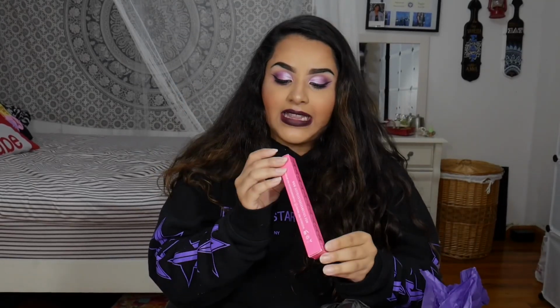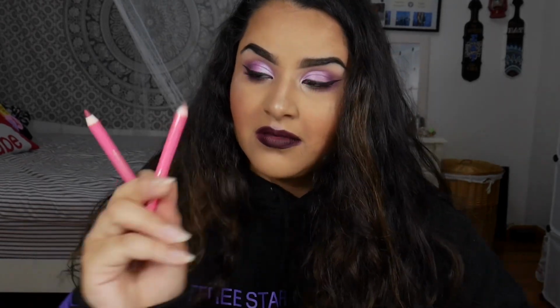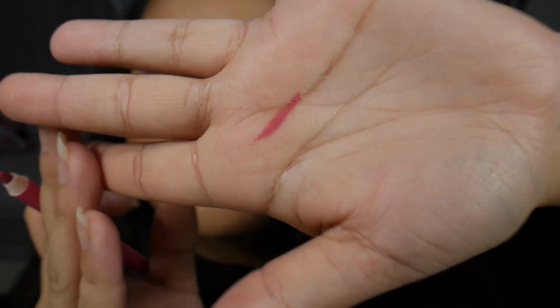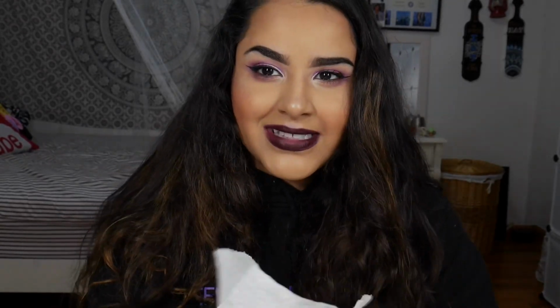Then there is more paper. The first thing that I see is a lip liner, and this is in the shade Calabasas. I do own Scorpio, but let us see Calabasas swatched out. I am unaware if this is the old formula or the new formula. They look pretty similar. It might be the old formula. I don't know. But this is Calabasas swatched on my hand. Very creamy. I'll put that to good use. So I think that's a win for me in this box so far.